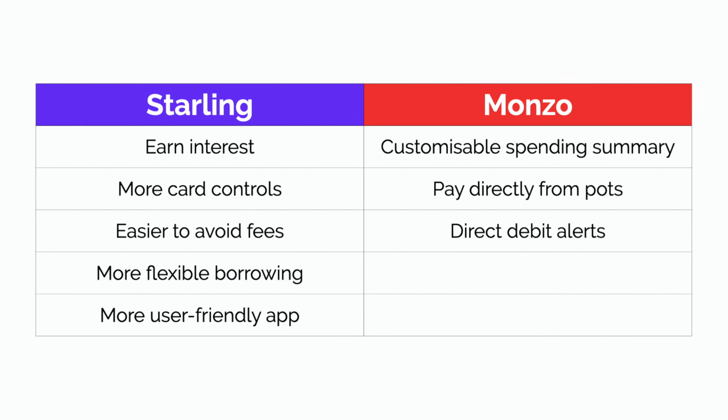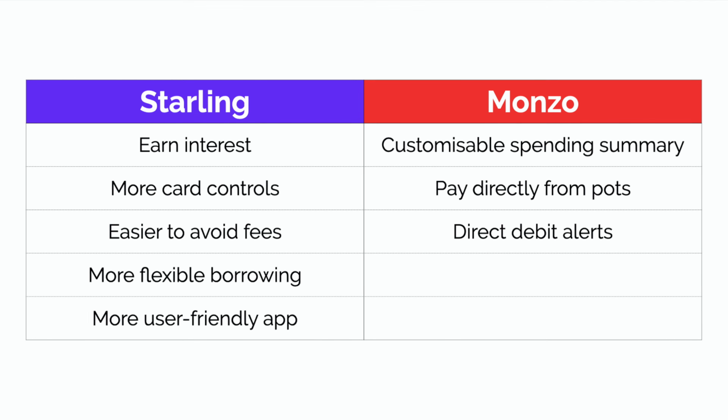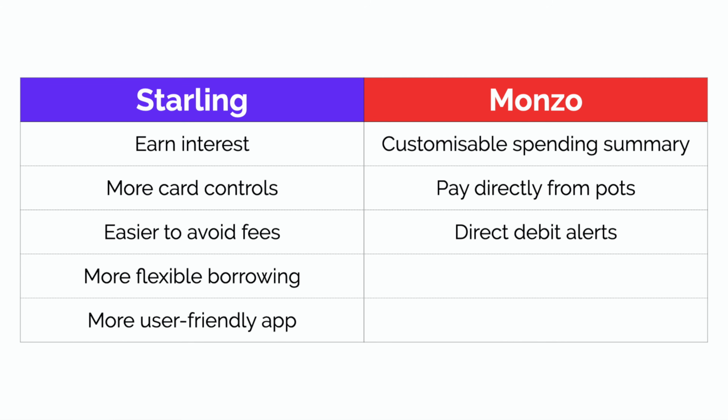Now to wrap everything up in a nice little bow. There are plenty of things that Starling and Monzo do equally well, but there are a few features that set them apart. Monzo has better money management features. Starling is better for borrowing money, withdrawing money, has better card controls, earning interest, and it has the better app. The one you should choose will depend on what you're mainly going to use it for.